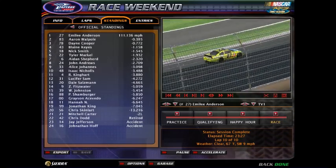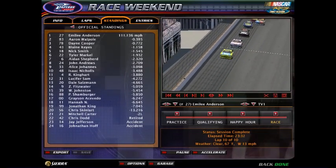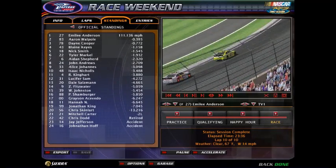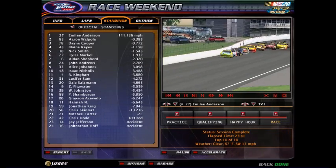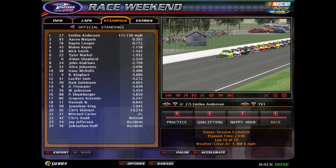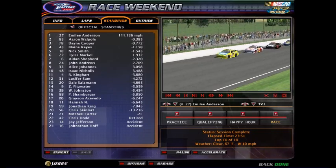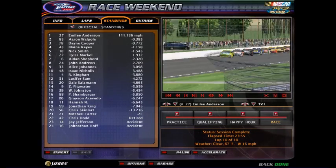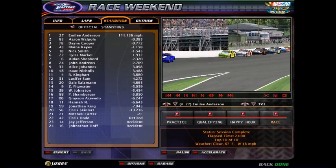Those are the official standings right there. Anderson, Walpole, Cooper, Blaine Keys, and Nick Smith, the top 5. And Tyler Markell will take the points lead at the end of this race in the number 22. He was only 9 points out. He's going to easily surpass everybody that was ahead of him. And Markell is the new points leader here in the Herr's Dash Series. Aiden Shepard, John Andrews, Alice Johannes, and Isaac Nichols rounding out the top 10. Take a look at the rest of the results right there. Chris Dodd, Jay Jefferson, Jonathan Hoff getting involved in that crash on lap 2. And then Mitchell Carter getting involved with Chris Skinlart on lap number 9.